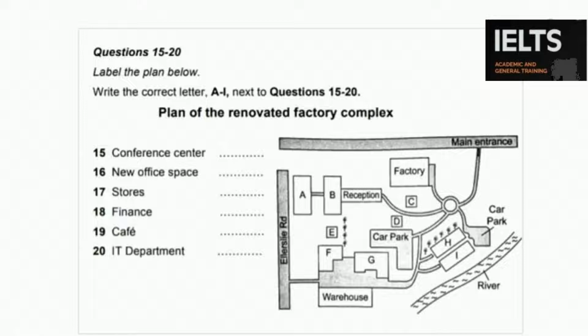The conference centre, perhaps. If you look at the lower half of your plan, on the right, there are two long buildings that are parallel to each other. The conference centre is the one with a view of the river. Hopefully, that's something visitors to the factory complex will appreciate, especially on a sunny day when it's clear outside.